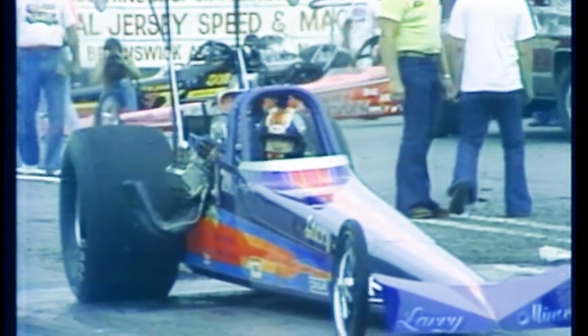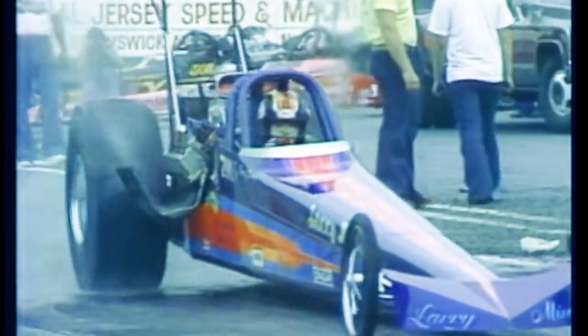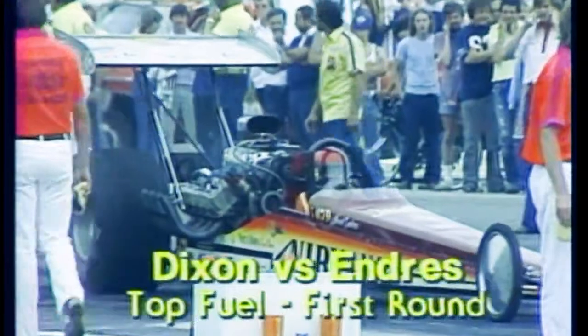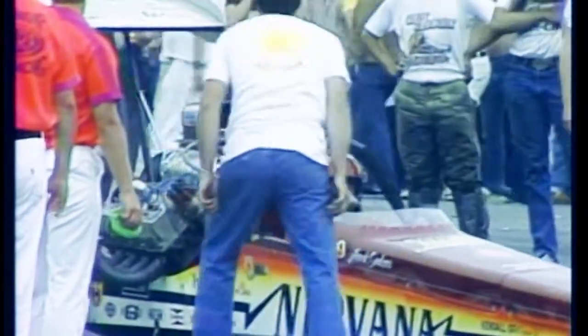Here you see the Keith Black engine Top Fuel dragster in the burnout. The tires growing in height with the centrifugal force, trying to throw the rubber off the rim. Tires heating up to the point that they're actually burning. That's where the smoke comes from. The reason for all of this? The purpose is to heat the tires to get the most traction available.